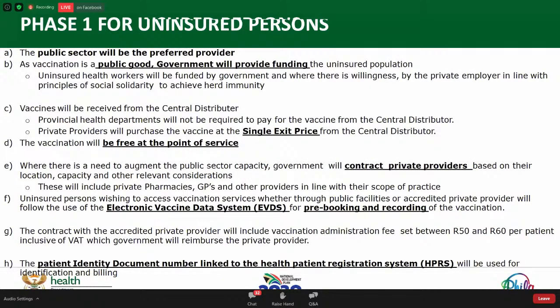For those persons that are uninsured, I had indicated that in our population, we've got 32.9 million persons who are eligible for vaccination, who are uninsured. And of this, even among the healthcare workers, there is a proportion that are not insured. For this component of the population, the public sector is the preferred provider for the vaccination. And since vaccination is a public good, government will provide funding for this section of the population. Uninsured health workers will also be funded by government.